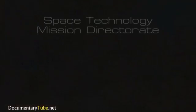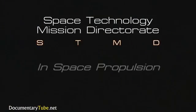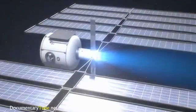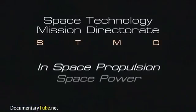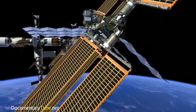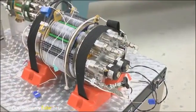They have broken power and propulsion up into two major categories. The first is in the field called in-space propulsion, which refers to the development and testing of different types of thrusters that are used in space. While the second area is called space power, which studies how power is generated on orbit, such as solar arrays, for example, and also how we store energy with batteries and fuel cells.